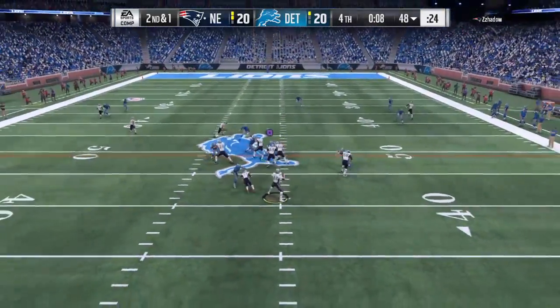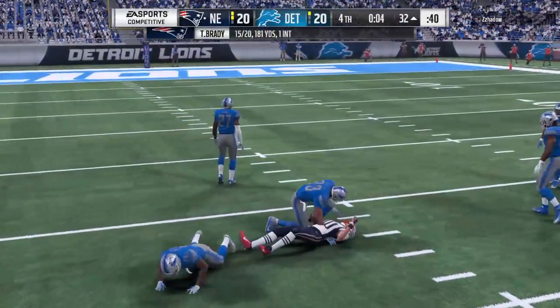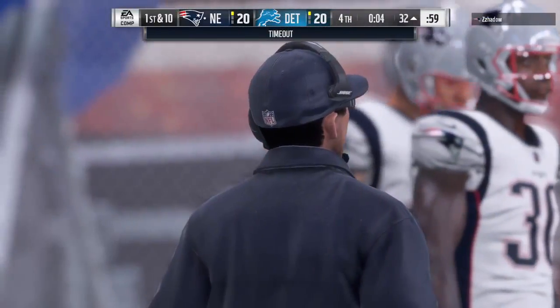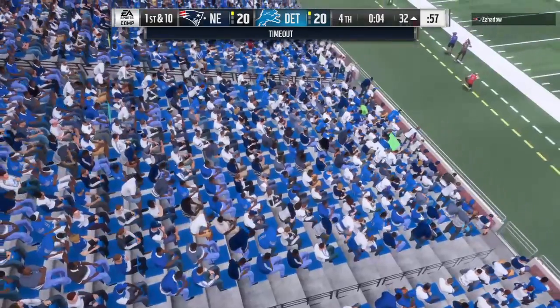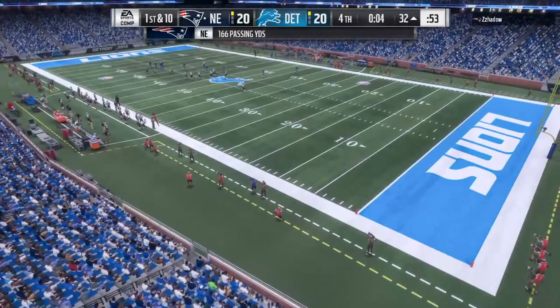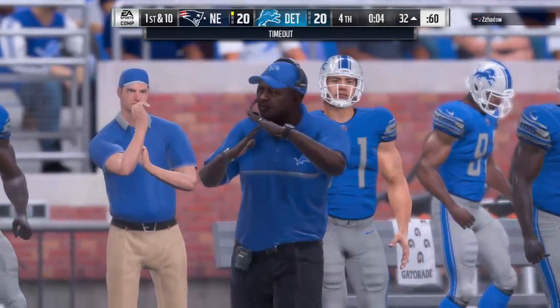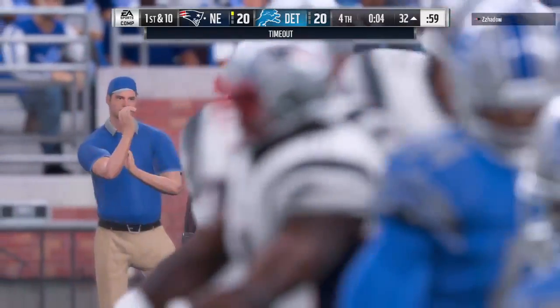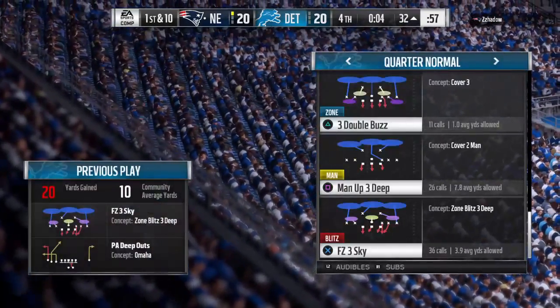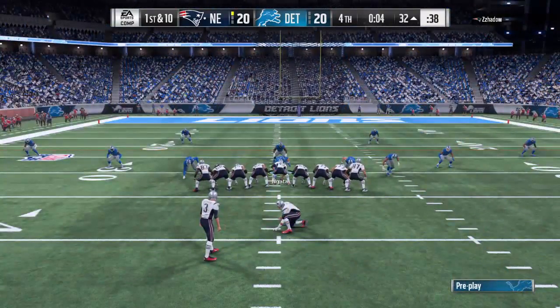To throw is Brady. And he finds Danny Amendola. And he takes this one down all the way near the 30. And now with 4 seconds left, we get a timeout call. A good pickup there of 20 yards. So now it's going to come down to the Pro Bowler, Gostkowski.